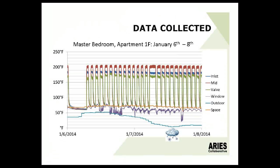And the purple line, lastly, is the near window temperature. So you can see what look like window opening events where it drops suddenly and gets erratic, there on the 6th, and there's a shorter one on the 7th. So let's take a look at the results.